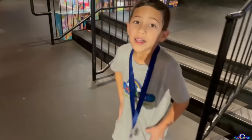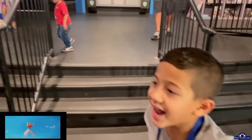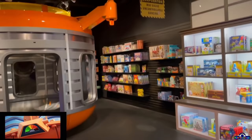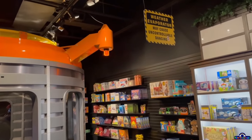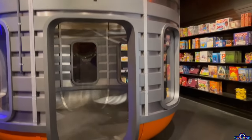Alright, let's go get it. Yay! Yay, we did it! Good job. What is that? The cloud catcher. Do you remember? Yeah. Weather evaporator may cause uncontrollable dancing. Oh, we're gonna dance. This is to dance.